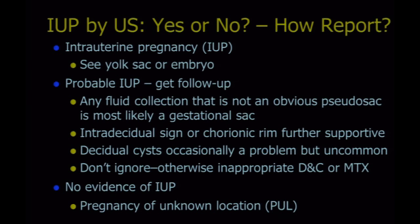pregnancy. Then there's the ones that are probably an intrauterine pregnancy, and these you're generally going to want to follow. So any fluid collection that's not an obvious pseudosac is likely a gestational sac. The intradecidual sign, or seeing that echogenic chorionic rim, is certainly supportive evidence, but it's not required. Decidual cysts are occasionally a problem, but are uncommon and are much less likely to be a cause of the fluid collection than a true gestational sac.